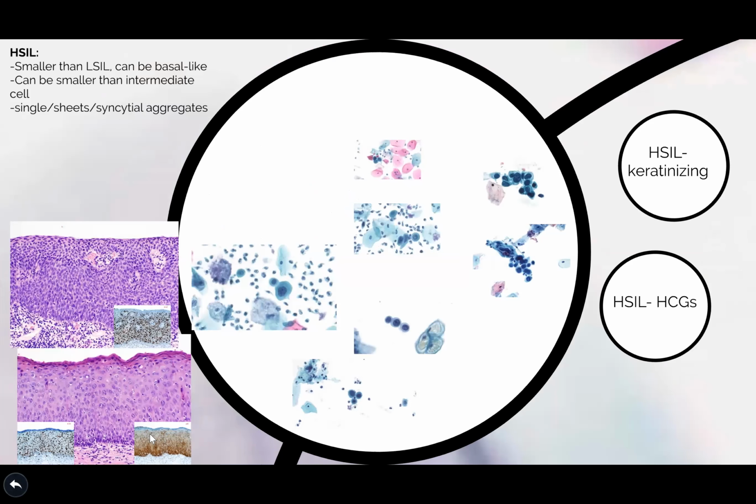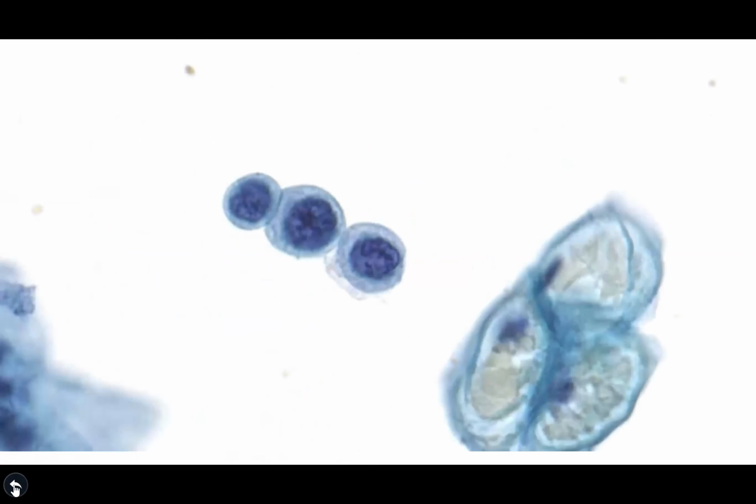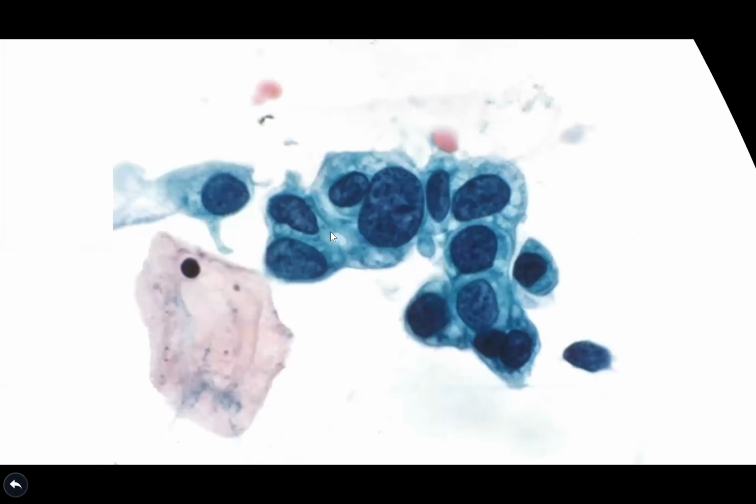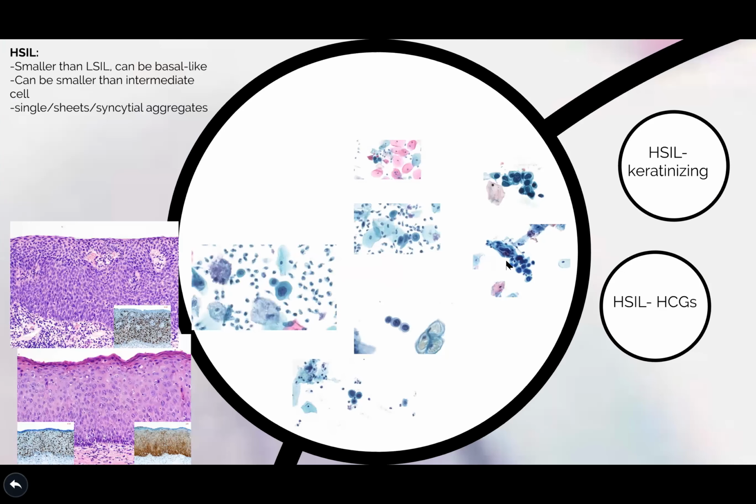When you get to HSIL, you're talking about this kind of look, right? So P16 is very highly reactive, Ki67 is involving the whole thing, and the maturation is disappearing while you have all these larger cells. These ones can be either single cells or syncytial aggregates. Once again, if you only have these three, you probably would just call it ASCH, but if you saw them all over the place, that's when you start to get worried. Here's a nice example of a whole group altogether, and that's helpful when they're all in a group, I suppose. Another example, all in a group, very large. The chromatin is a lot more coarse than what you would expect.